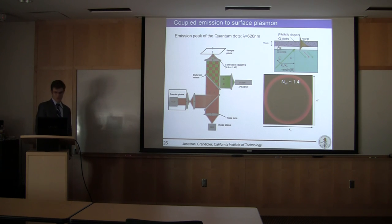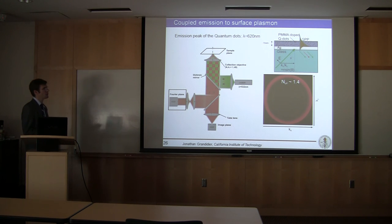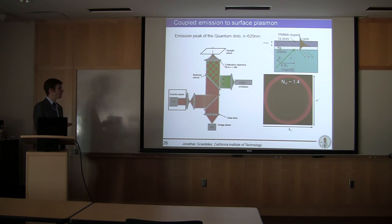So now I'm going to switch to the last part of my talk, which corresponds to having some gain in a plasmonic waveguide. Here we did a very simple experiment. We doped some PMMA with quantum dots that were emitting at 620 nanometers. Using the same setup that I described earlier, we excite with a green laser through the Kretschmann-Raether configuration a surface plasmon at the interface of the silver and the PMMA. So we have a green surface plasmon at 532 nanometers.